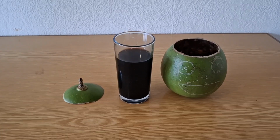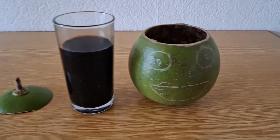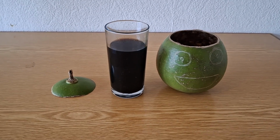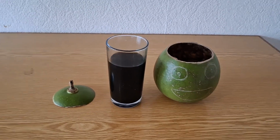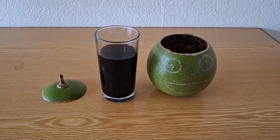So folks, this was syrup as well as an idol from Miracle Fruit or Calabash. Stay tuned for a lot more fruit videos from the beautiful and incredibly fruit-rich German greenhouses.